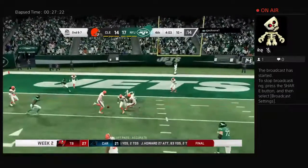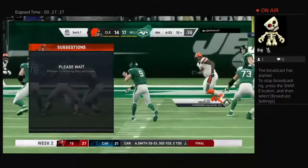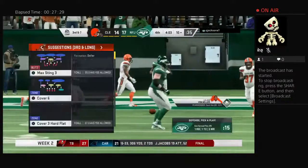Now they'll throw with Brees. And he almost had it defensively. Could have been a game changer there in this second half. Instead, it's 3rd down.